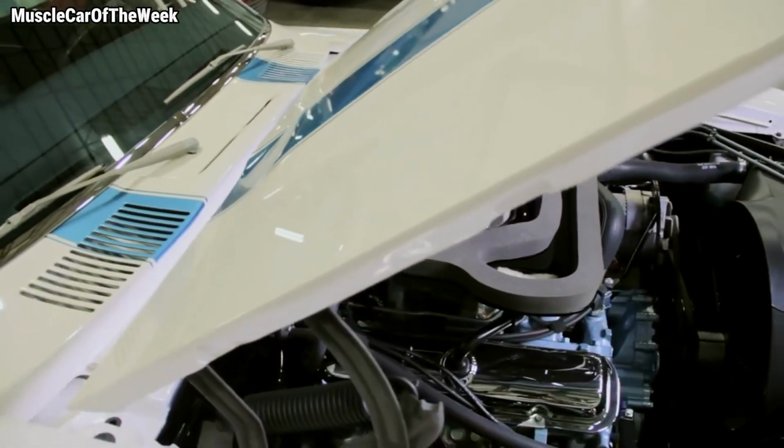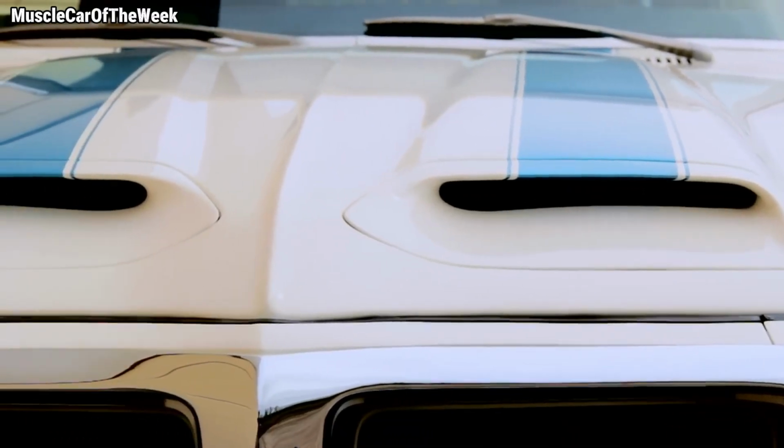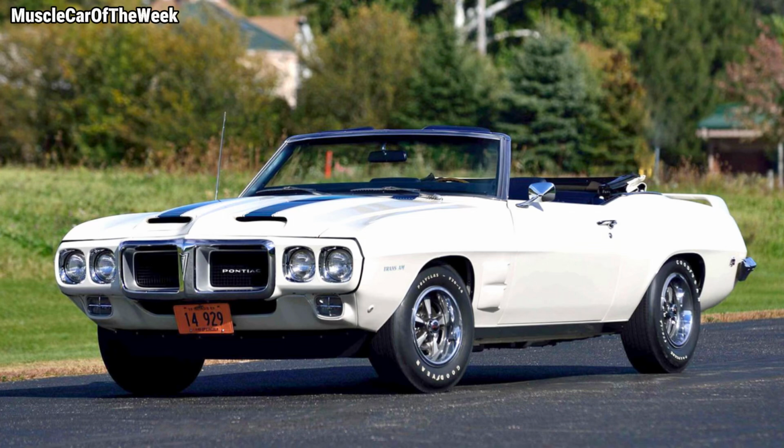Because it was introduced as a mid-calendar update, 1969 sales are lower than in subsequent years. In addition to 689 hardtops, 8 buyers opted for a Firebird Trans Am with a drop top, according to Haggerty.